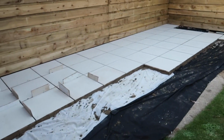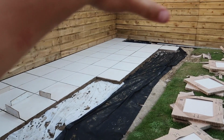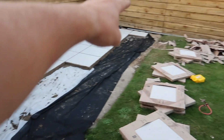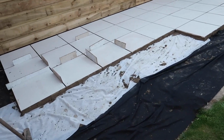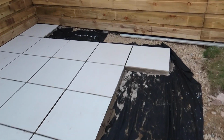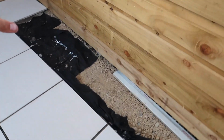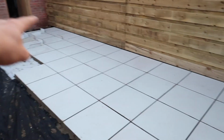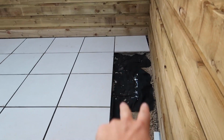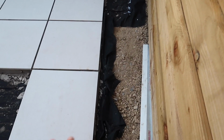So I've got 3 full runs. This is the big area. Tomorrow my plan is to get all that run down, and then Saturday I can mess with these cuts, because the garden's a little bit out of square. These are all going to be cut, so they're getting narrow. I don't know if you can tell on the camera, but they're getting narrower to this end here. So they're all going to be cuts, not little cuts, quite big cuts.